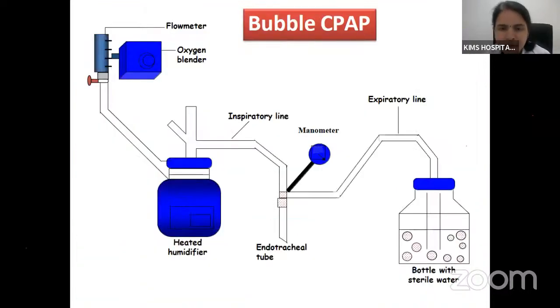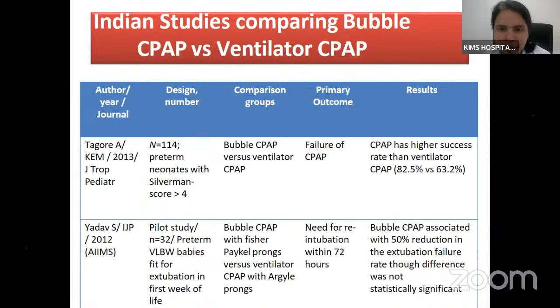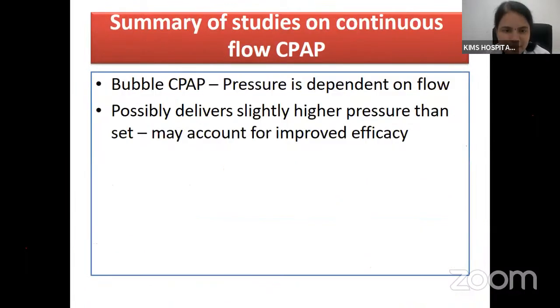So there are multiple studies which compare the bubble CPAP with the ventilator CPAP. And most of the studies do not show a difference in extubation failure, or some studies do show that bubble CPAP may have a slightly higher rate of success or reduced rate of extubation failure or CPAP failure when compared to ventilator CPAP. So primarily in bubble CPAP, the pressure that is generated is dependent on the flow, and it is possible that the delivery of PEEP may be slightly higher than the pressure set at some points of time.